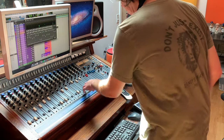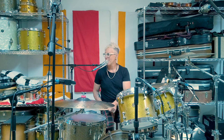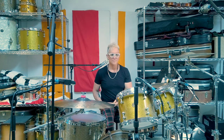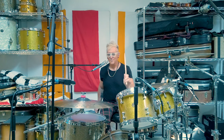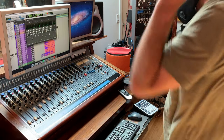All right, a little more floor tom, please. Okay. All right, cool. And around the toms one time, please. Okay, good. Good, good, good.